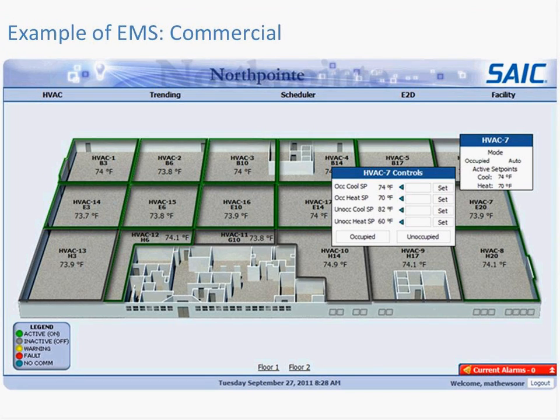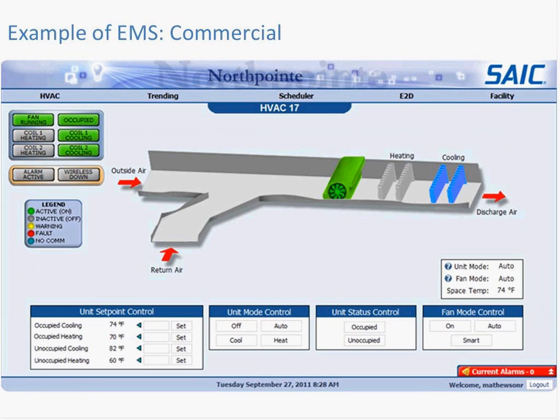Some examples of EMS screenshots. In the commercial facility, you can actually see each zone and what the temperature is. You have occupied set points for heating and cooling and unoccupied for the hours when the equipment isn't on. An actual layout of an HVAC unit shows which cooling coils are on and which heating coils are on. This unit's actually with electric heat. Fans on auto or smart, unoccupied, occupied. And then your set points at the equipment.